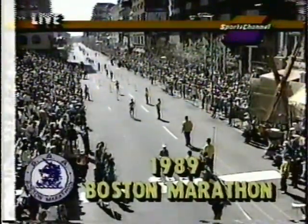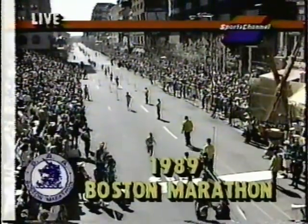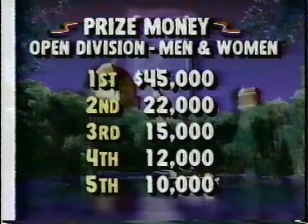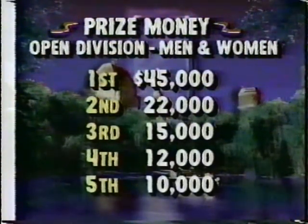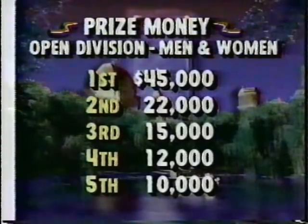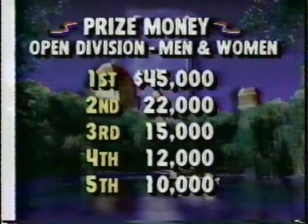Well, there is cash involved in the Boston Marathon. It is open to professionals, it is open to everybody, and one great thing about it, equal prize money for men and women. So, the Men's Masters winner picked up another $10,000 in there, didn't he? Yeah, Campbell, by finishing fifth.